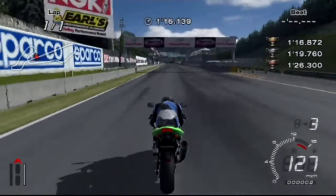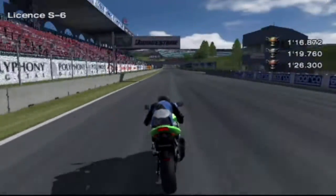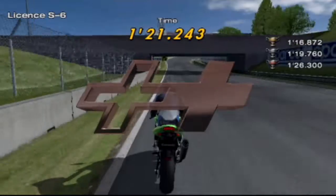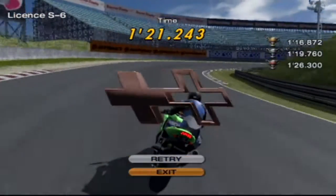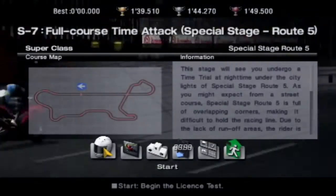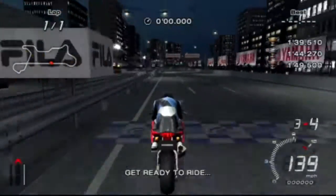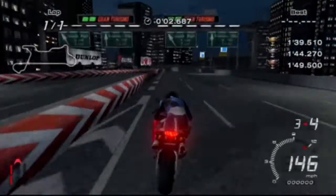Right, let's see. Can we get the 19? No, we can't. 121.2 though, fair enough. I will take that. That is a very good time. Right, what is next? Next up is... Oh yeah, the special stage Route 5. Okay. I am looking forward to this big time.